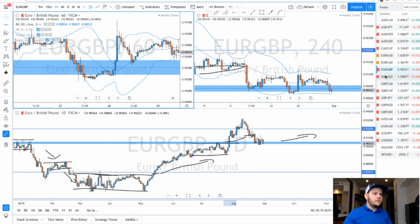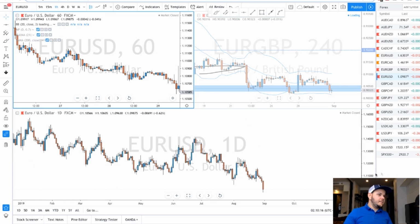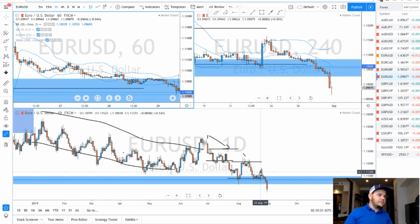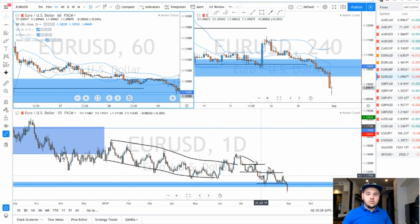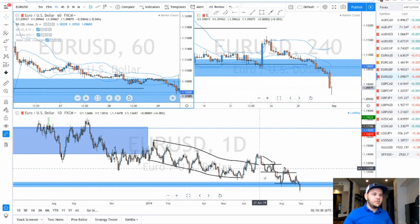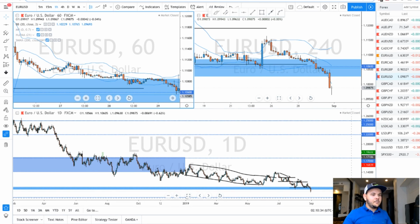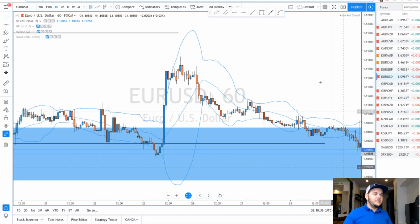EUR/USD is breaking a level. That's a little bit surprising, because the past few days or past few months were pretty boring, but it's good that it's breaking the level. So what we do now is look at two things.